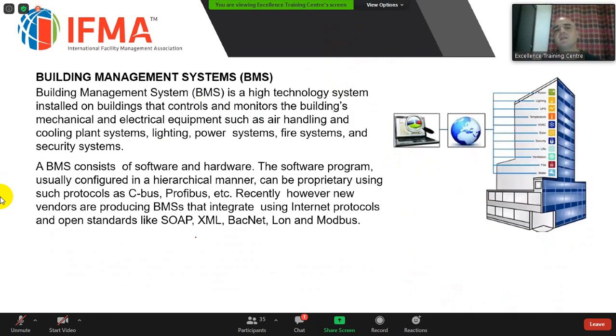Another definition of a building management system is a high technology system installed in buildings that controls and monitors the building's mechanical and electrical equipment, such as air handling, cooling plant systems, lighting, power, fire, and security. So a BMS consists of software and hardware, okay? That's why the control. You cannot control equipment otherwise. So it has electromechanical equipment, like valves which are linked to a system, and pressure gauges which are linked to a system.